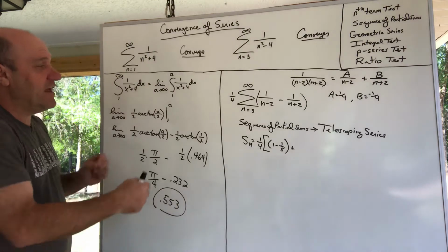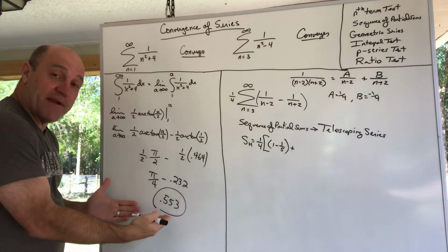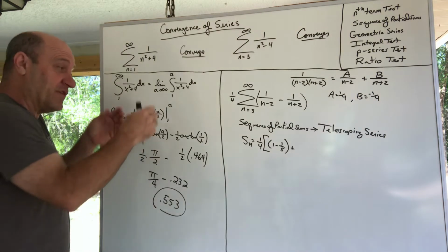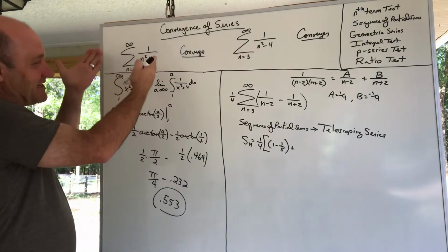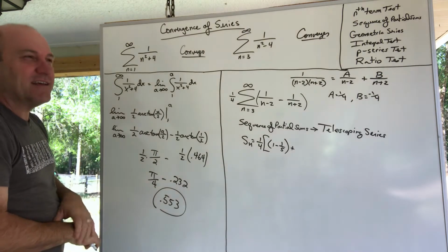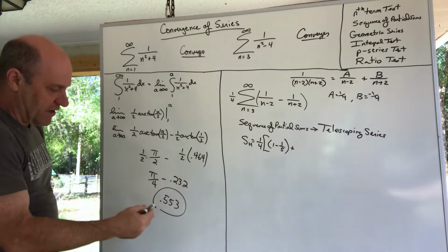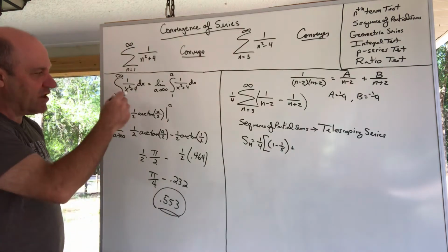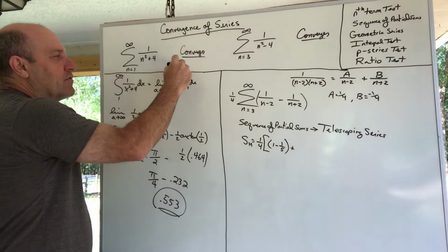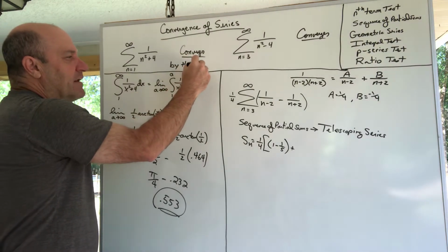And when an improper integral has a numeric answer, we say the improper integral converges. And if the integral converges, the series converges. That's what the integral test says. So we get a number, the integral converges, therefore the series converges by the integral test.